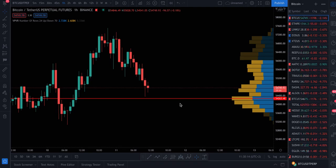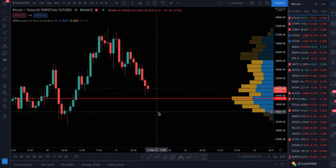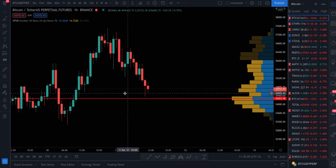I'm just gonna go ahead and start off with Bitcoin, guys. This is Bitcoin on a daily chart. Sorry, on a 1 hour time frame, guys. As you guys can see, Bitcoin, we got hit right here at the point of control of the volume profile. Very interesting key point, it looks like right here.